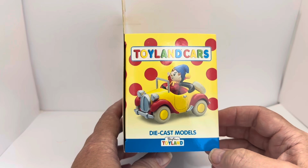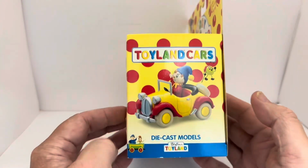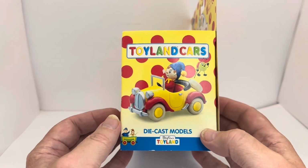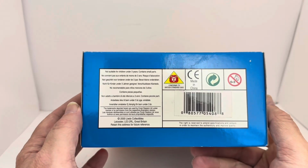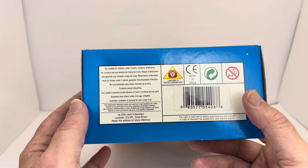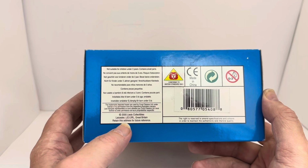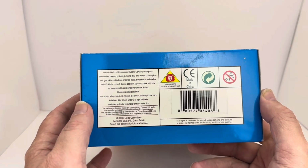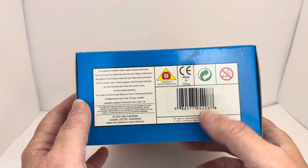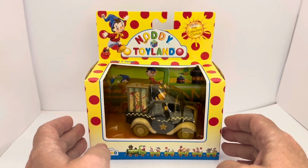And it says collect the set, and at the very bottom you've got Blyton's Toyland. If I turn the box to the side, it's got Toyland Cars, die-cast models, Blyton's Toyland, and I think it's exactly the same on the other side. Yep. And if I turn the box to the bottom, you've got all of the licensing and warning information. We've got Lado collectibles and not suitable for children under 3 years old, and a CE mark and a barcode. Okay, so that is the item in the box.